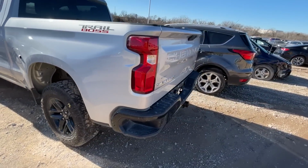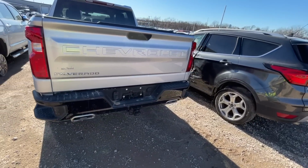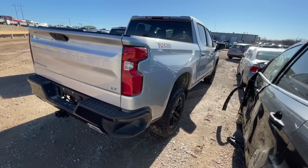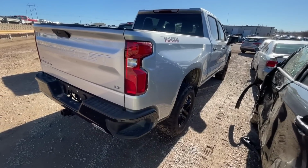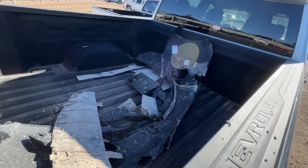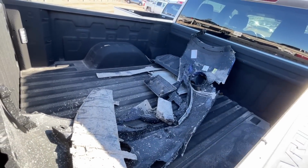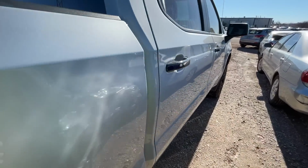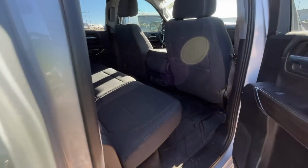Trail Boss. What is wrong with this? This is clean. It's not wrecked, guys. I thought for sure this thing was... Oh. What do you think? Undercarriage? It's got to be undercarriage. Has to be undercarriage. We'll take a closer look.